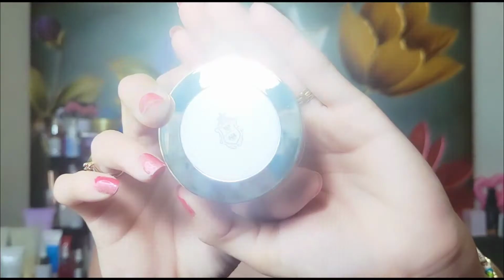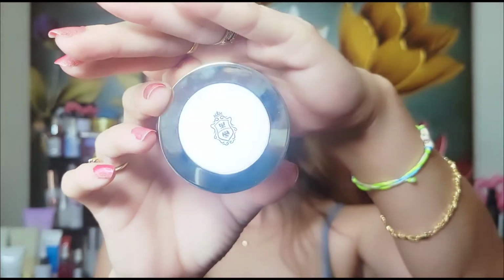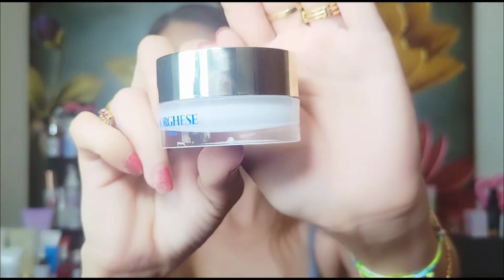The next thing I have is by, I don't know how to say this either. So it's Burgess. And this is a skincare item. I don't want to blind you guys, I probably am. And this is the name. And it is a face cream.